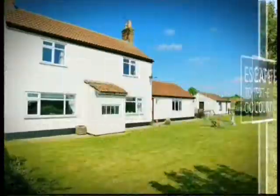The average price of a detached property here in Lincolnshire is currently £170,000. That's £85,000 under the national average. The housing market in the east of the county was one of the worst affected in England during the recession. But thanks to significant investment into road and rail links, things are definitely looking up. So if you fancy moving here, here's what's currently on the market.